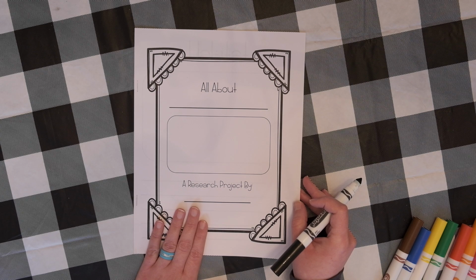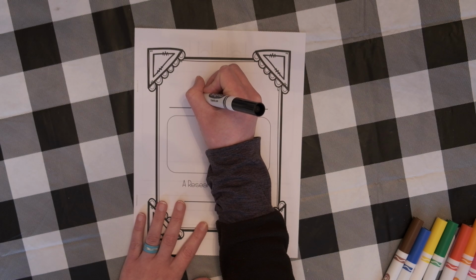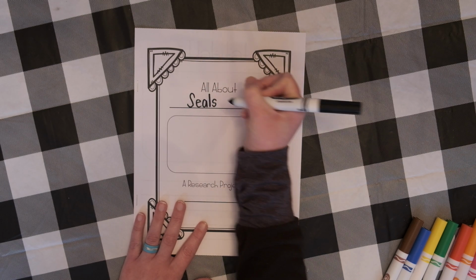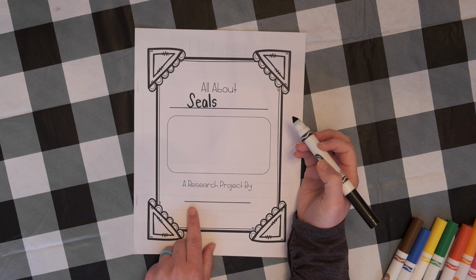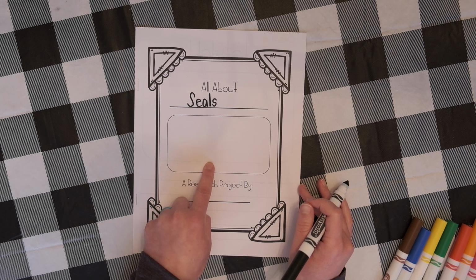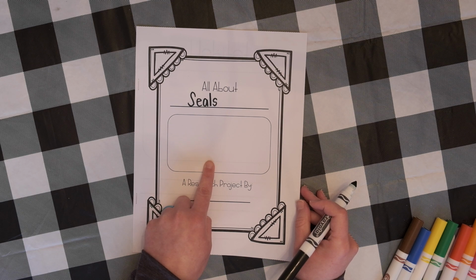So the first page is the title page. So you're going to write the name of your animal. So I'm going to write seals. All about seals. And then the research project by, and that is you. You can color and decorate the border of this, and don't forget right here, you're going to put a nice detailed drawing of your animal in its habitat.